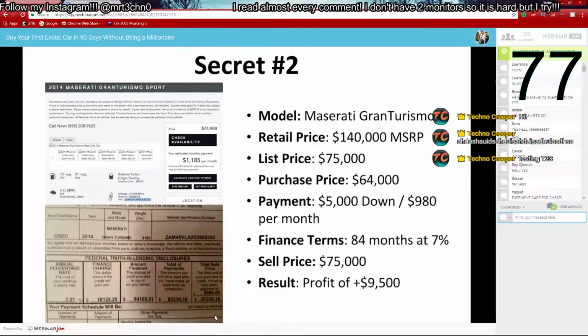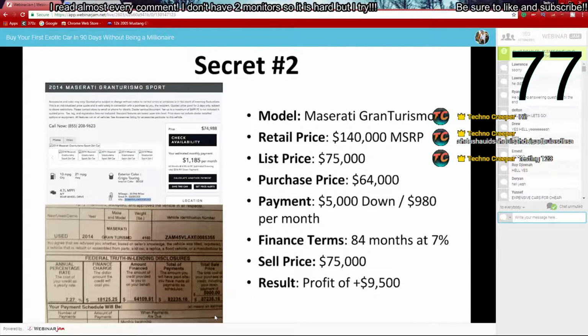Now, right here, I just told you about the Maserati Gran Turismo case study that we have at the Exotic Car Hacks. I wanted to break it down a little bit further and with actual documentation so you can really understand the difference between a lease and a purchase for the exact same car. If you look at the top, again, this is not the exact same car. What I'm saying is this is a comparable car with similar miles to the one that I purchased, sold at a different dealership. You look at their asking price of $74,988.